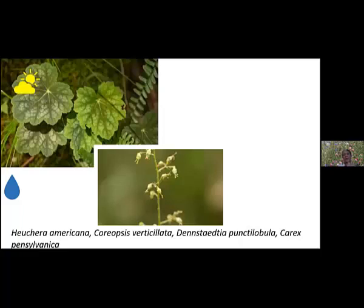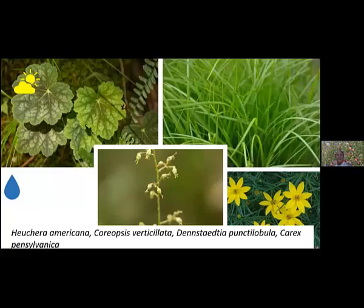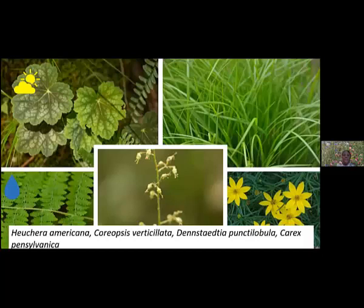So this is the flower of the heuchera. Not very dramatic, but gives you a nice spike, and the mottled leaves. And then there's that Coreopsis verticillata. I like that. That's one tough plant. And then Carex pensylvanica to fill the pot again. And then perhaps add another fern to the bottom.